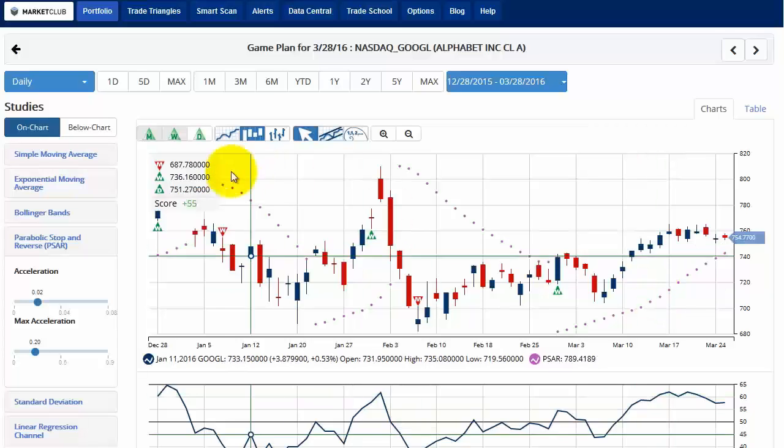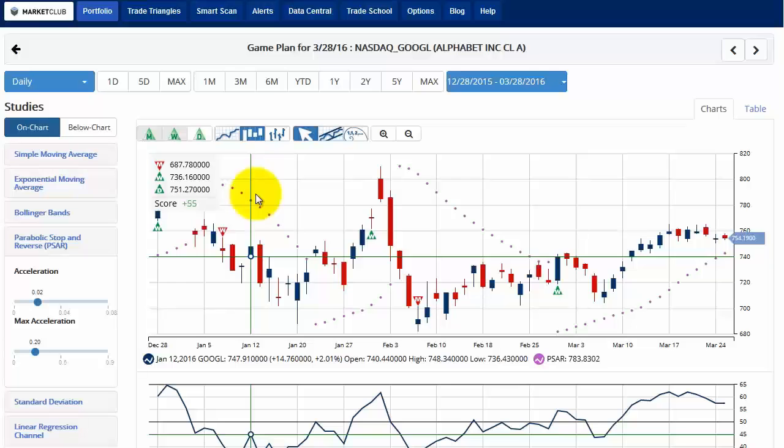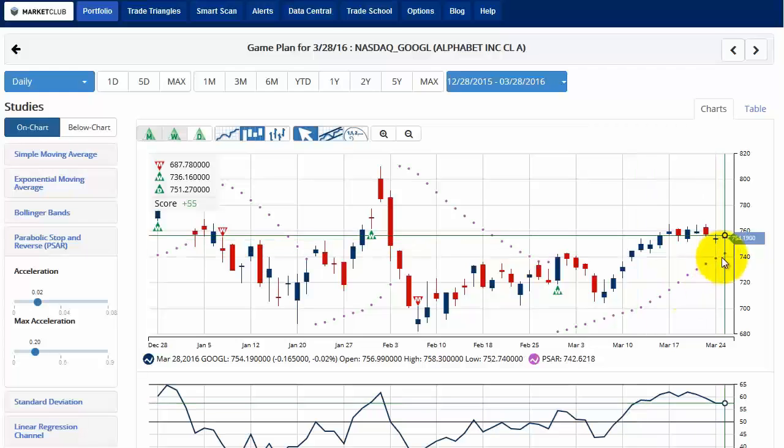But this stock, basically, the monthly is still negative. The weekly is positive, indicating a sidelines position. It's sort of in a nowhere land. It's sort of moving sideways. It is above the parabolic, which is a good thing.